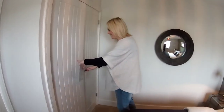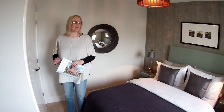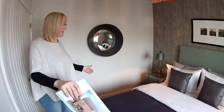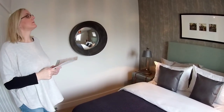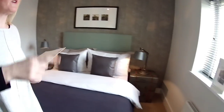I think it saves you having to think about additional furniture or getting wardrobes fitted. It's already there. You've got plenty of room for additional furniture. You could have a bigger bed. You could even have the bed here. In this room, you've also got another loft access, which is to the other side of the pitch, so plenty of roof storage. And you've got a nice view from the rear.